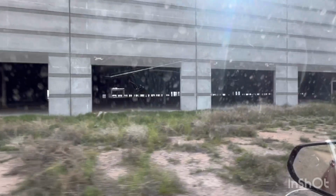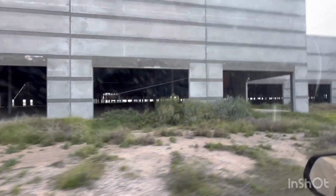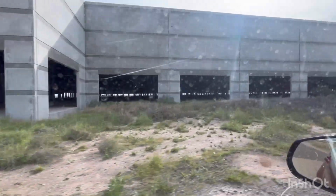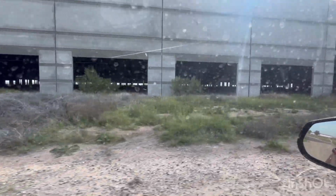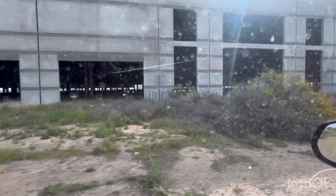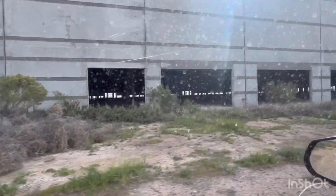That's crazy. It's supposed to be the largest mall in North America. If it was completed, this was going to boost the economy in this area and provide a lot of jobs for people, especially in the hospitality industry. Probably going to have a hotel in here also. Everything was going to be in here. It was a one-stop shop project. But it's still sitting here.